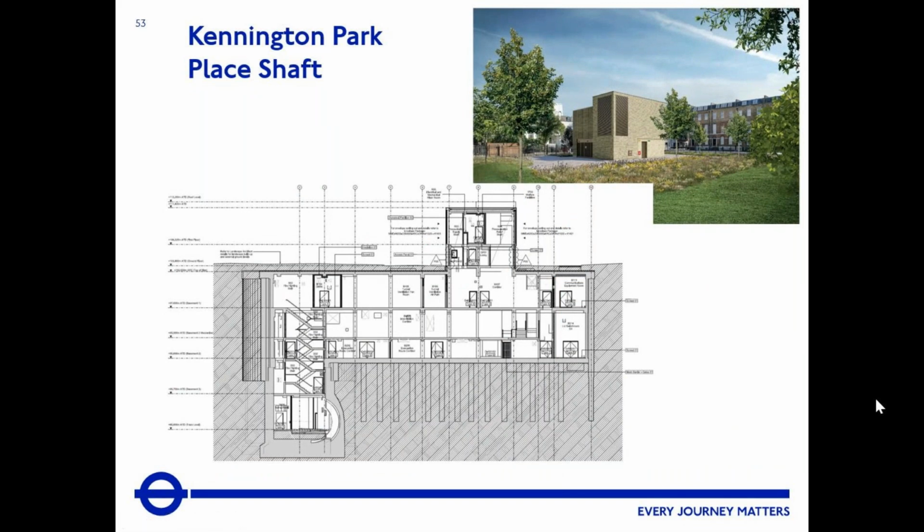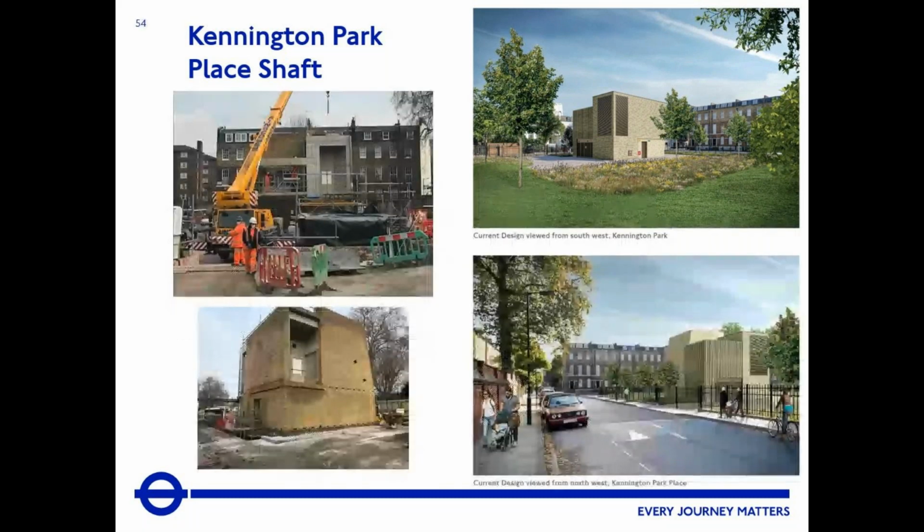And then Kennington Park shaft. This is within an existing park. You can see the cross section there, similar to Kennington Green. And you go to the next slide, you can see pictures of Kennington Park, which is just slightly behind in terms of progress.